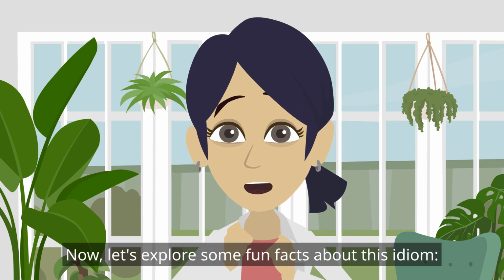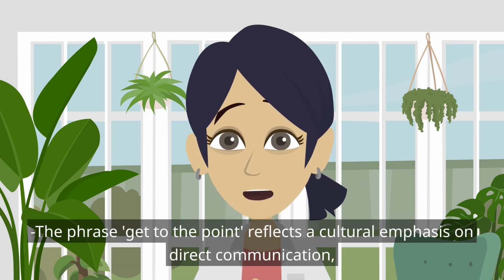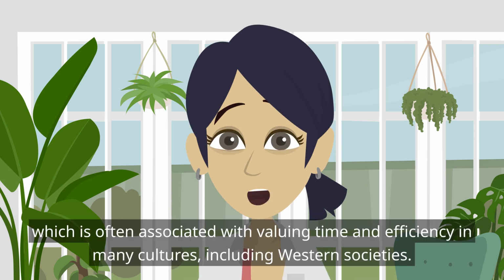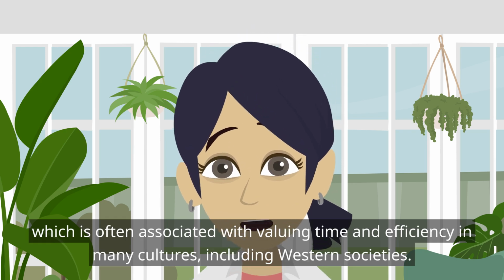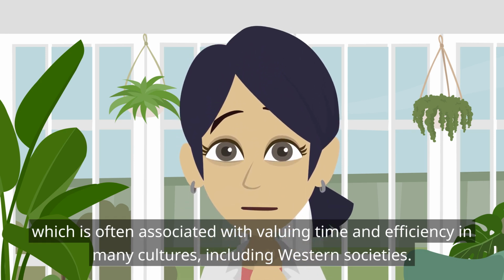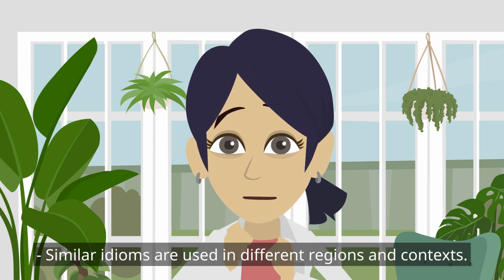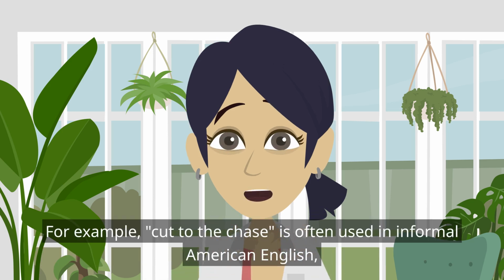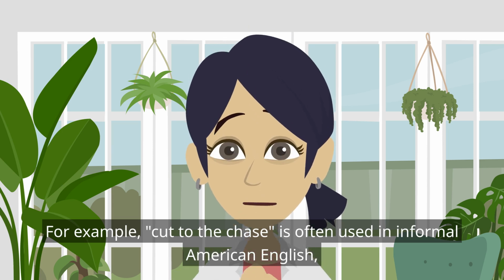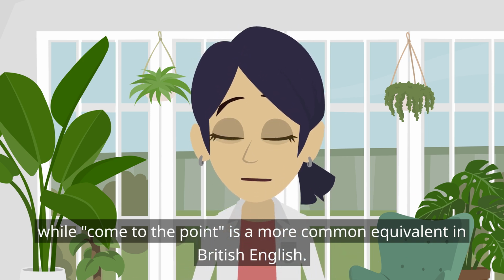Now, let's explore some fun facts about this idiom. The phrase "get to the point" reflects a cultural emphasis on direct communication, which is often associated with valuing time and efficiency in many cultures, including Western societies. Similar idioms are used in different regions and contexts. For example, "cut to the chase" is often used in informal American English, while "come to the point" is a more common equivalent in British English.